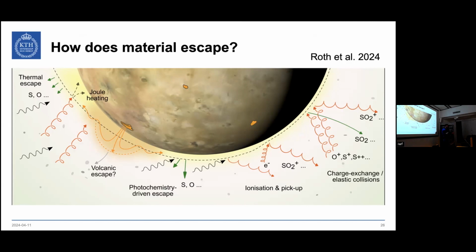And then you have buffering effects from the atmosphere, and if plumes are collisional, you also reduce the escape. So it doesn't really work to let particles escape from volcanoes directly at all. Then you have photochemistry-driven escape: photochemical processes in the atmosphere mostly dissociate molecules and produce atoms. They might escape, similar to thermal escape. It's likely happening, but it's hard to get even to the 1 ton per second.